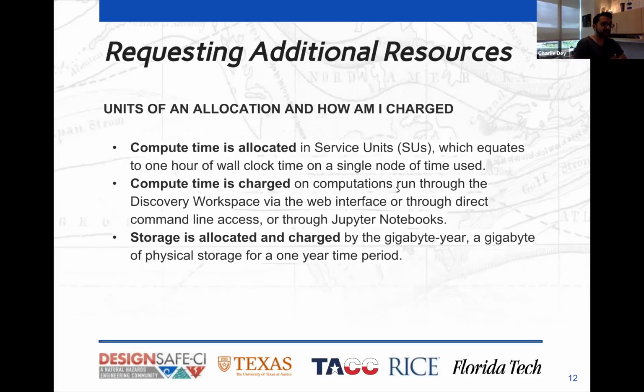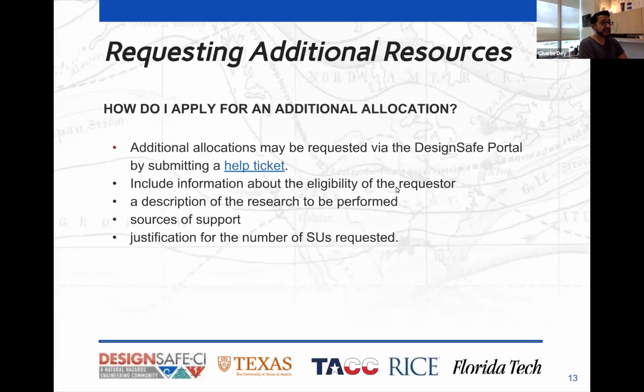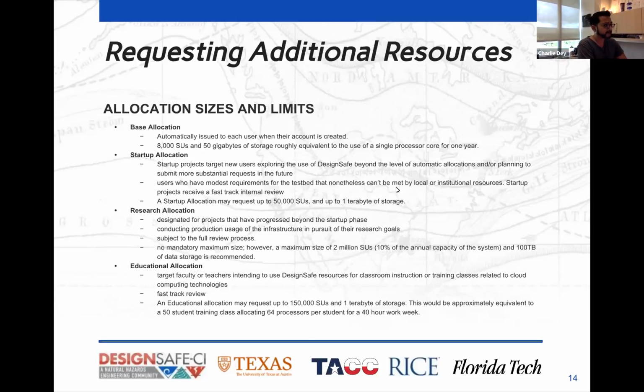Storage is allocated and charged per gigabyte per year, for physical storage sitting on our machines. If you need additional allocations, please feel free to fill out a help ticket and include the eligibility of the requester, a description of the research you would like to perform, how your research is being supported, and then a justification for how many service units you're going to require.